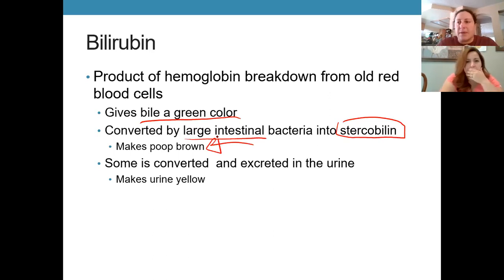So that's always my fun digestive system fact. And then the one that escapes, the little bits of bile salts that escape into general circulation, they get dealt with by the kidneys, and they get converted into another pigment, and that one makes your urine yellow. So a lot of the colors in our life are due to heme products. It's pretty much that and melanin. That's it. So yeah, now you know why different things are different colors.